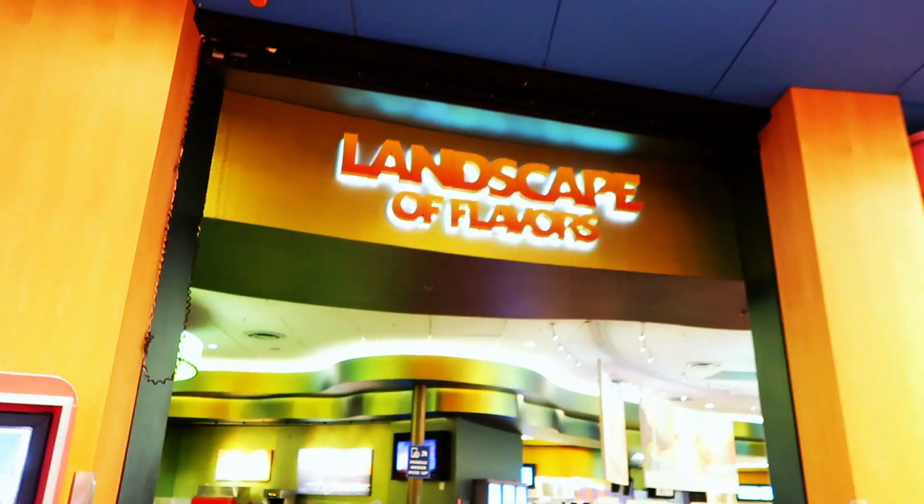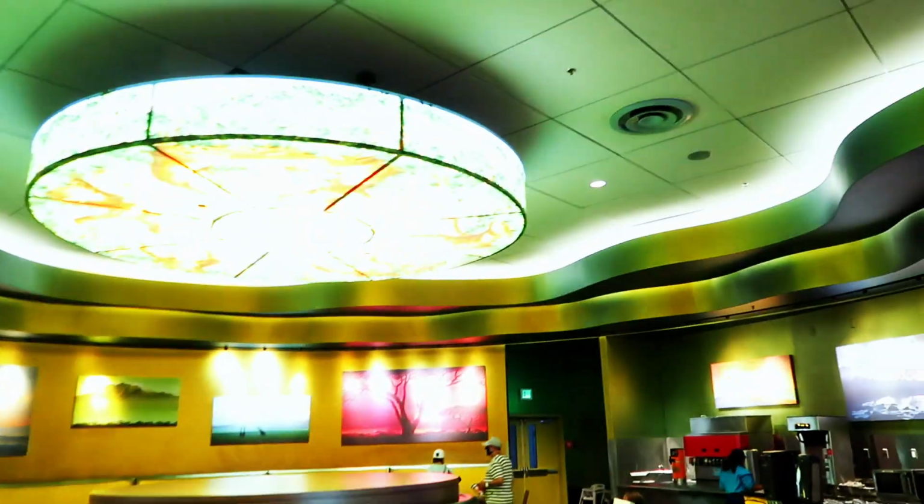And now we're gonna take a look at Landscape of Flavors, the food court here at Art of Animation. So one of the things that we noticed that's super cool about this food court is that there are different sections for each of the sections of the resort as well.